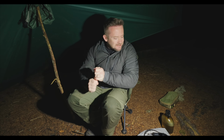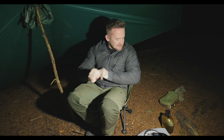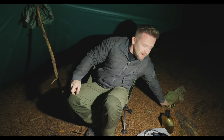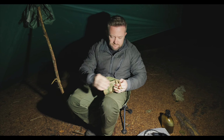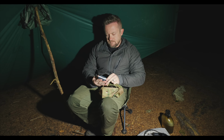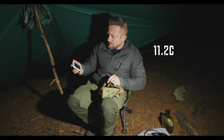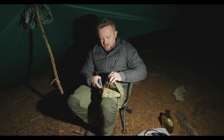All right, everybody, that's a whole lot better. As far as the temperature goes, I'm not entirely sure what it is. I do have a thermometer here. Right now it says 52.2. I'll set this out and we'll see what it really is.